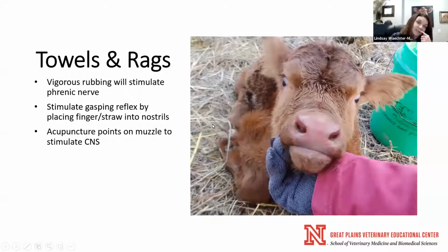So the next thing I have in my toolbox would be some old towels and a couple rags. The towels are really important. Once you get that little guy out of there, you want to use those to really rub down that calf. Rubbing will stimulate the phrenic nerve, which is a nerve that innervates into the diaphragm. That's that big muscle that separates the chest from the abdomen. That helps them take that breath and stimulate them to start breathing.